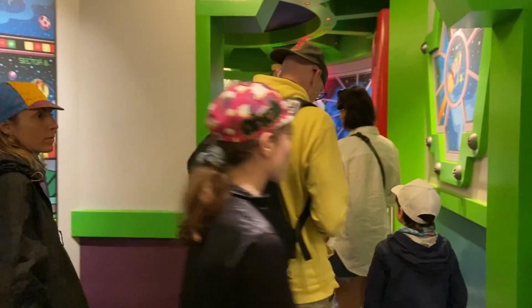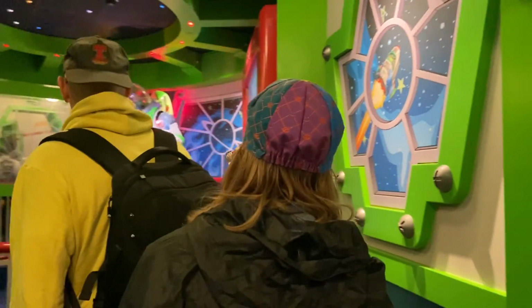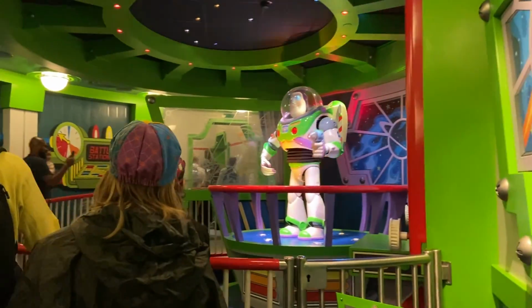See Buzz. I see him. Flight deck from medium launch to infinity and beyond. To infinity and beyond.